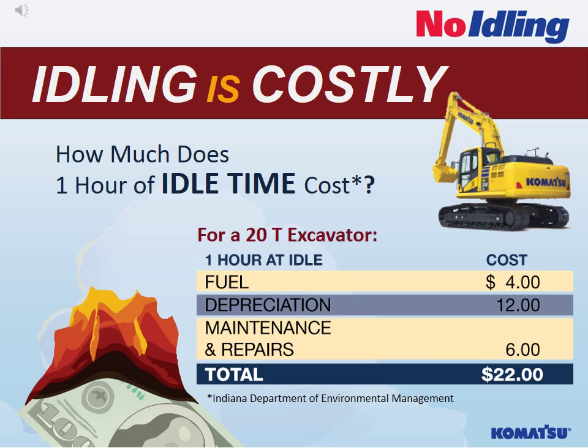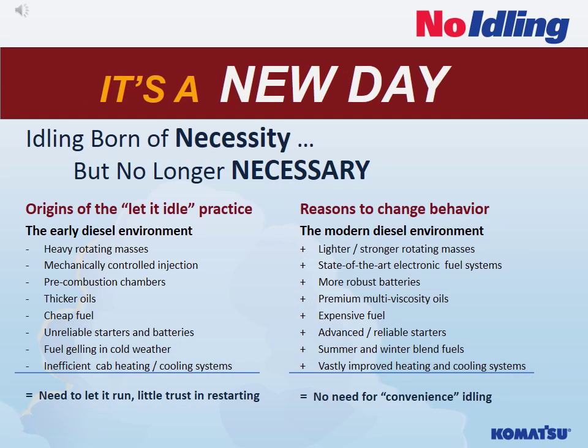So when it's all said and done, an hour of idle time costs just about as much as an hour of working time. The big difference is you get paid for work done, whereas idle time is money headed in the opposite direction. With so many good reasons not to idle, you may be asking yourselves, why is idling so prevalent? This is a great question, deserving further discussion.